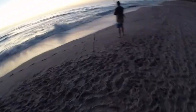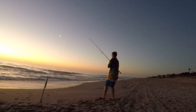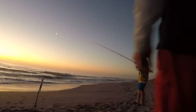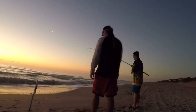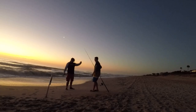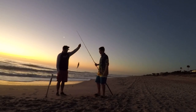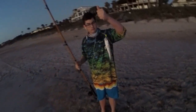Fish on, fish on. First fish this morning. Mikey got a hookup already on the shrimp. Fish on. You got it. We got a little whiting? Yeah, a little whiting. First fish of the day. Mikey got the whiting. Oh yeah, that's what I'm talking about. Way to go, Mikey. Yeet. You got it.